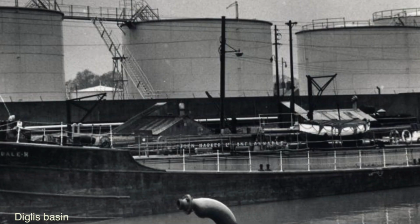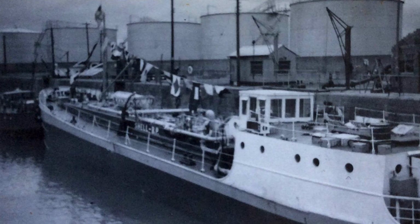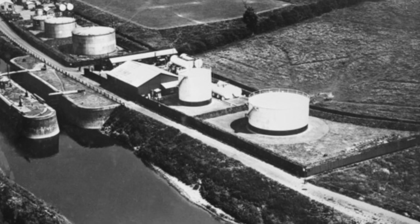For most of the first half of the 20th century, there was a huge fuel distribution centre at Diglis. Fuel was brought up the River Severn by 450-ton barges from BP's refinery at Llandarcy near Swansea, and stored in massive tanks before being distributed across the UK in road tankers.